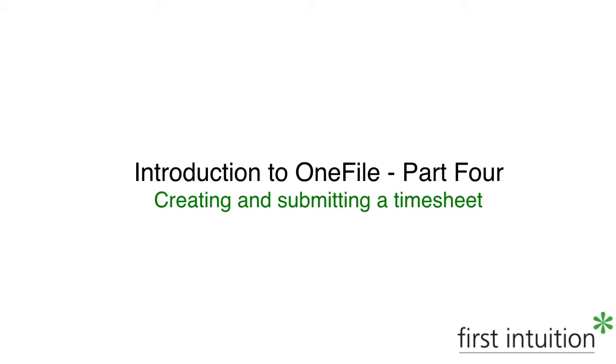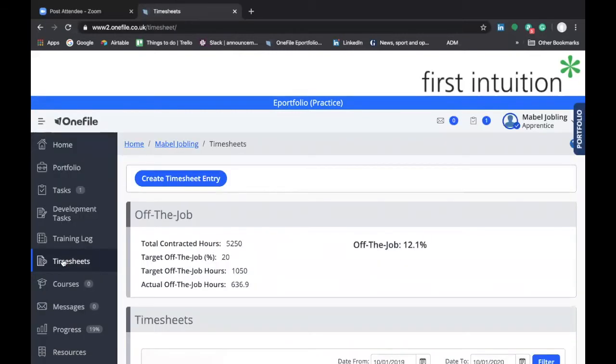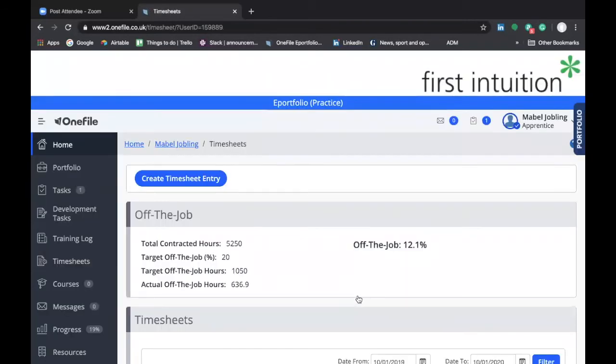Okay, so let's look at submitting your timesheet. It's not that different to completing a development task. So the first thing to note is where to find it on OneFile. There are a couple of places that you can access your timesheets. The first is here on the left-hand side in the menu, which says Timesheets. If you click on this, it'll take you through to the timesheet page. Once again, if you find yourself in the Portfolio tab, you can scroll down and see that there's a button that's marked Timesheets. If you click on that button, it'll take you through to the same timesheet entry screen.